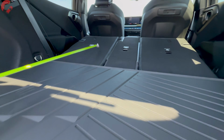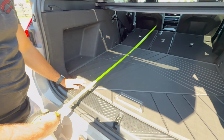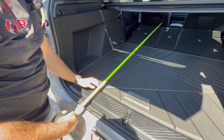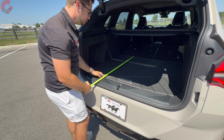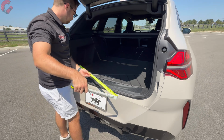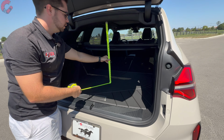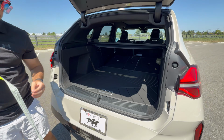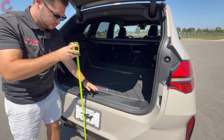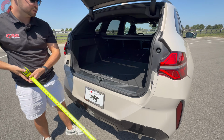Let's get our cargo length, width, and height figures as well. So as far as overall cargo length behind Drew's driving position, we're sitting at 71 inches. From behind the second row of seats, we're looking at 36 inches. 42 inches wide. Overall height is a little over 28 inches. And then we get our cargo load in as well. That's sitting right at 31 inches.